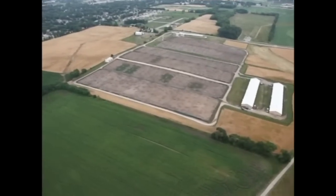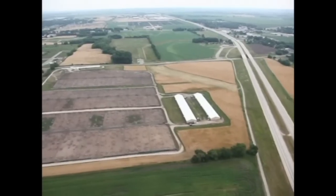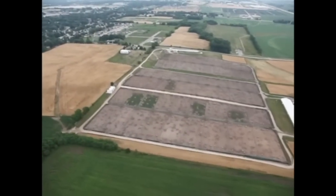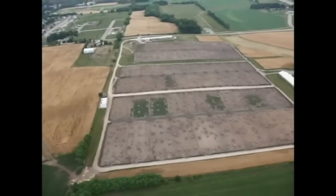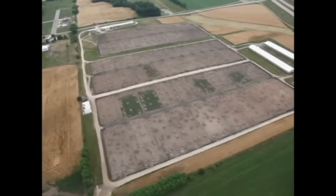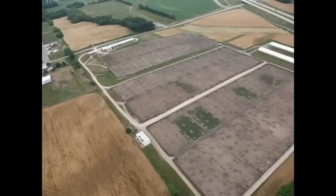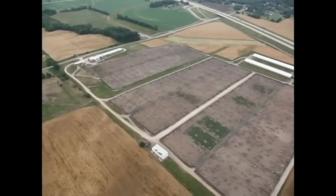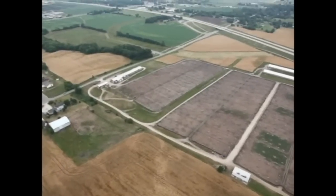The pens are each about 5 acres apiece, 5 to 6 acres apiece, and they're made up of smaller pens that are primarily 80 by 150 or 80 by 200 feet. As you look at the picture up in the upper left corner, you can see a long, slender building. That's our hen barn. That's where we breed our white pheasants.